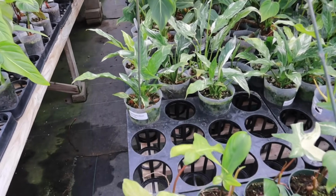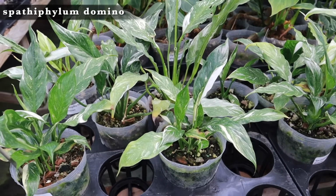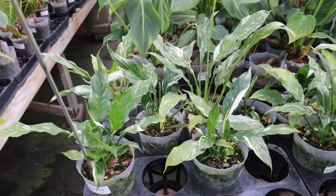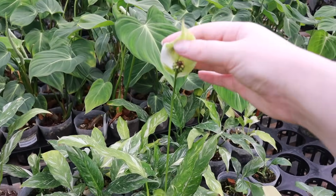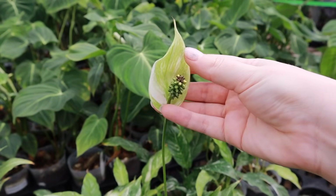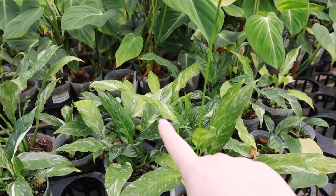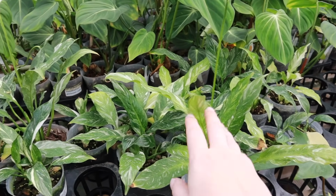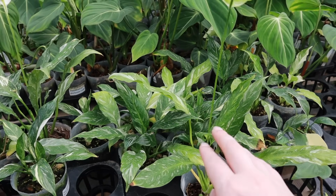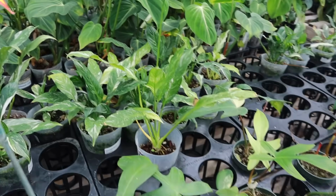Ooh, some little variegated spathiphyllum, so variegated peace lilies, the little domino ones for 15, and they've got a little variegated flower here as well. Look at that. So beautiful. If I were to ever get a peace lily, I would probably get a domino or one of the other variegated ones, because I'm not the biggest fan of the normal ones, but the variegated ones, absolutely love them.